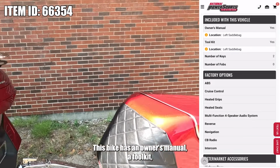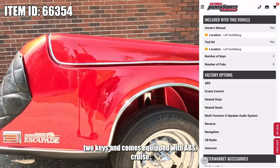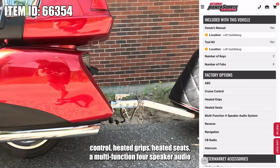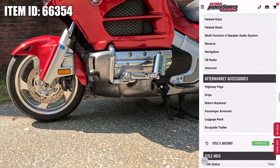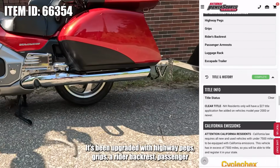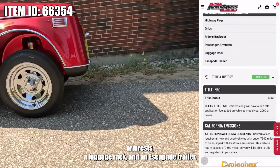This bike has an owner's manual, a toolkit, 2 keys, and comes equipped with ABS, cruise control, heated grips, heated seats, a multifunction 4-speaker audio system, reverse navigation, a CB radio, and an intercom. It's been upgraded with highway pegs, grips, a rider backrest, passenger armrests, luggage rack, and an Escapade trailer.